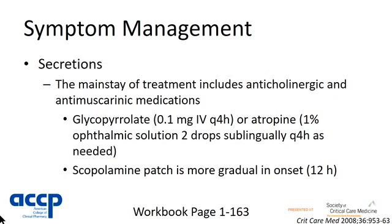If you feel like secretions are going to be problematic for a longer period of time, you can add on a scopolamine patch, but recognize that if secretions are currently the problem, that scopolamine patch won't get into effect for about 12 hours, so ensuring you have something that's going to work more immediate while the scopolamine patch kicks in.